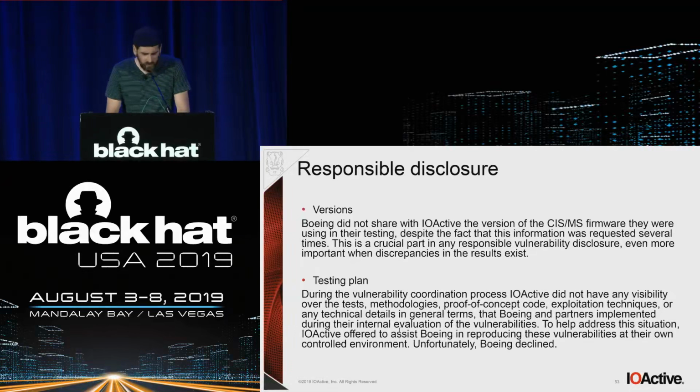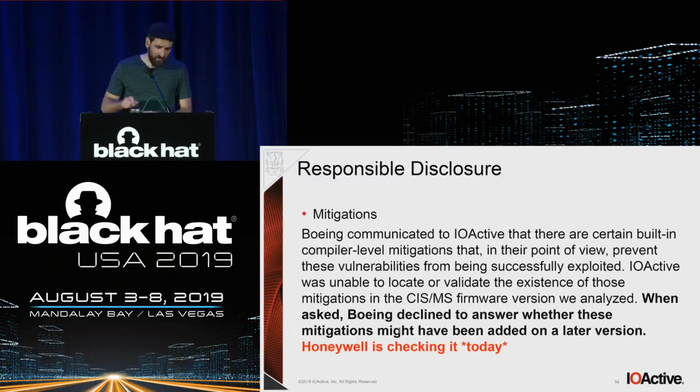We also didn't have any visibility over the testing plan. We don't know what kind of exploitation techniques they use, or what kind of tests they use. We don't know anything about this. First of all, they asked us to sign an agreement in order to provide this information, and this agreement was signed, and they said no. So, well, fine. Mitigations.